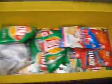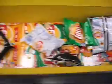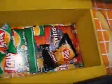Let's check for open ones. This one open one. I can see it. Oh my goodness.